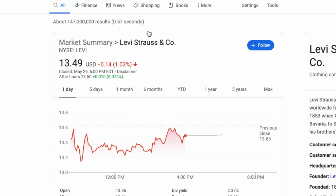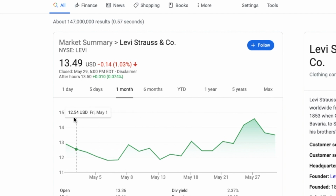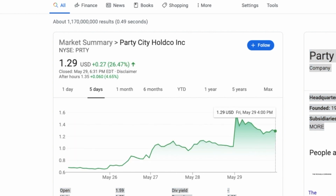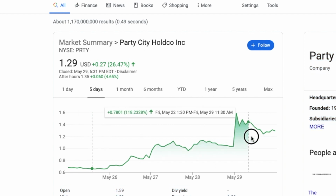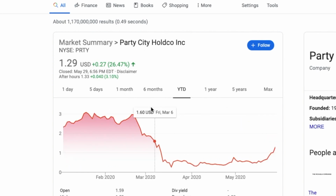Levi stock, basically trading sideways, not much momentum. It's not as much of an uptrend as these other stocks that I'm holding. But the one I want to take a look at was Party City. Party City has now effectively doubled over these last 5 days alone. Very cheap stock, so it's a discount right now.